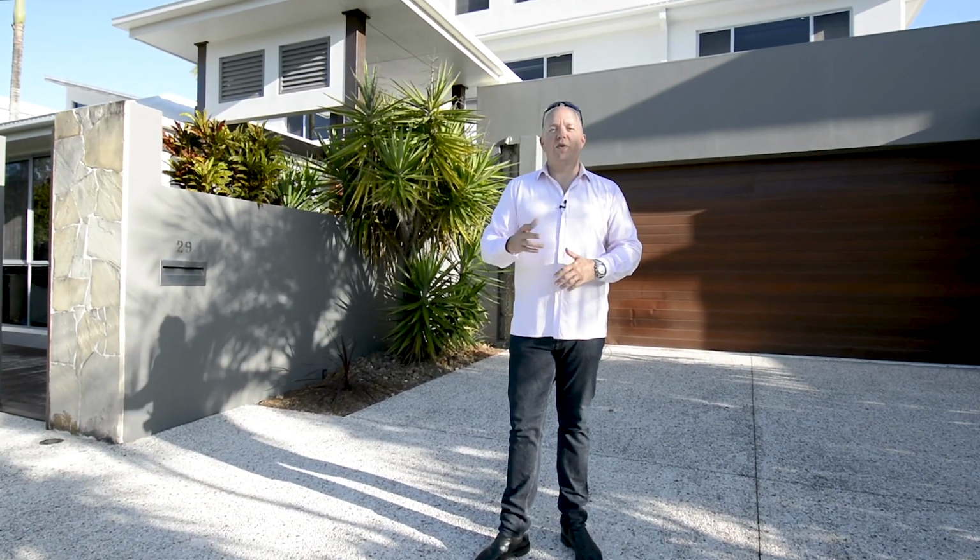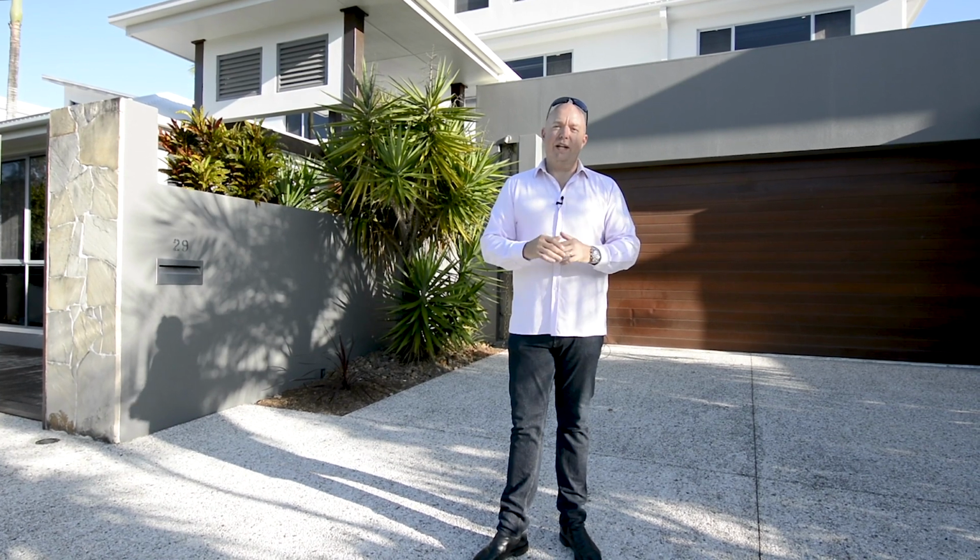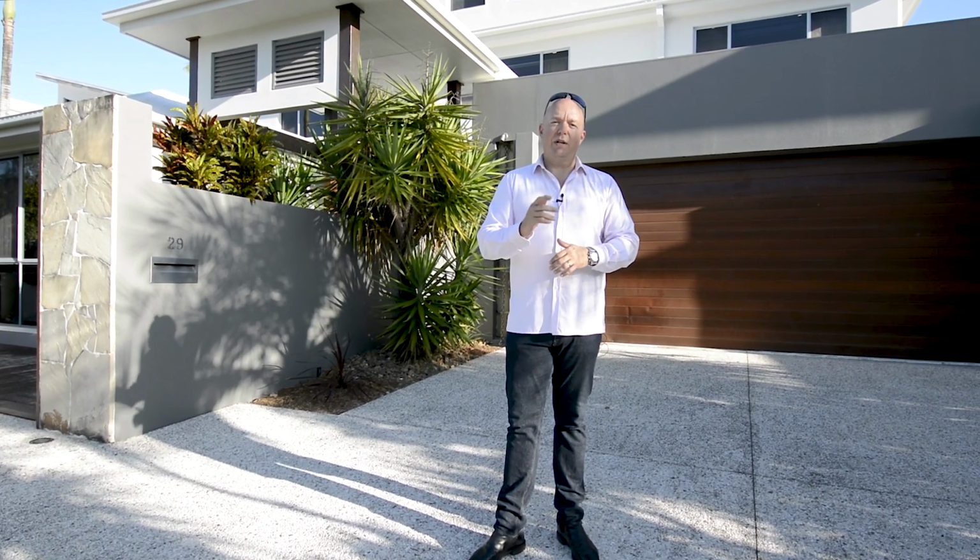Rainhorn Coomera. We're at 29 Westward Way. This 544 square metre house is phenomenal. It will impress everyone that walks through it, but go ahead and have a look.